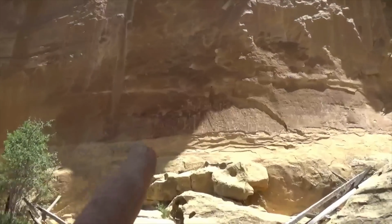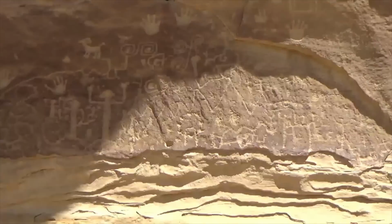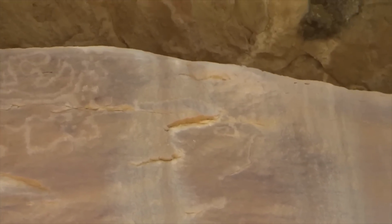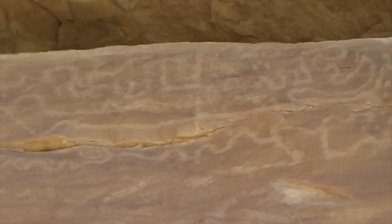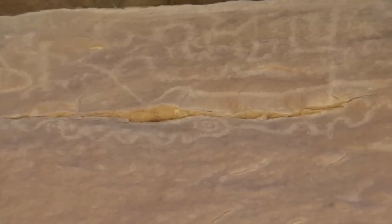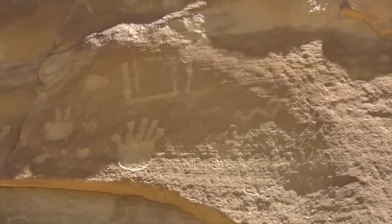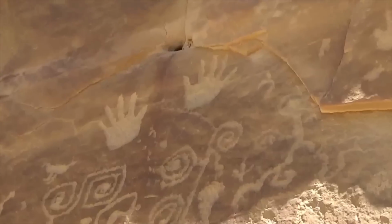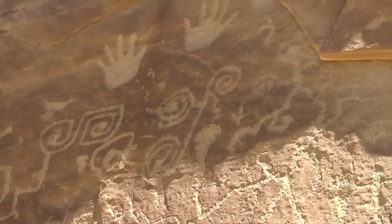So this is interesting. This is the main panel that we just looked at. Down here, this is 10 feet off the ground. And then if you go 30 feet above this, there's another panel up here. So they clearly were hanging off this cliff to do this. That's crazy. I think you could get up this way. Some of these are washed out, but beautiful nonetheless.